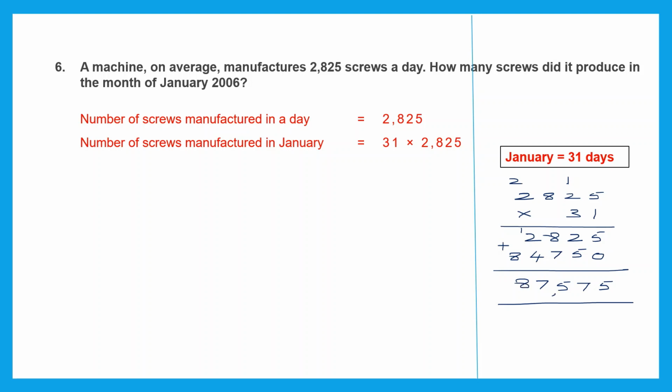So 87,575. So in the month of January, 87,575 screws were made. So that is our answer. 87,575 screws were produced in the month of January 2006.